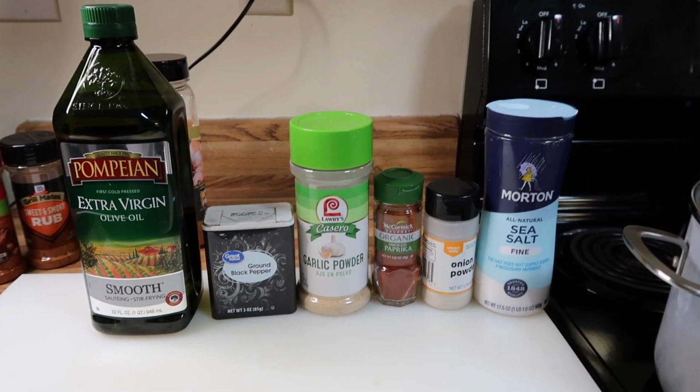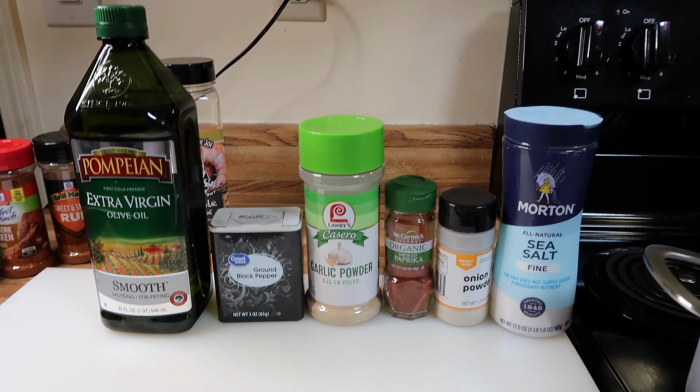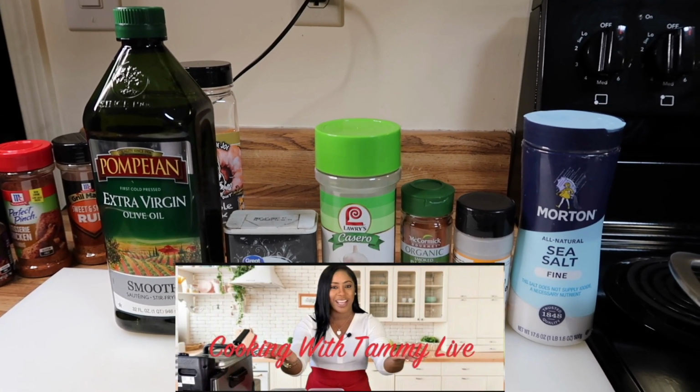So we're getting ready to get started on our beef stew. Now we're getting ready to season the meat. These are the seasonings that she used in her video. There's one that is not here, and it's her personal seasoning that she makes.